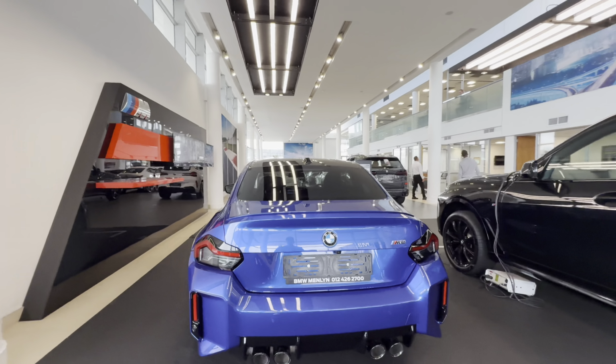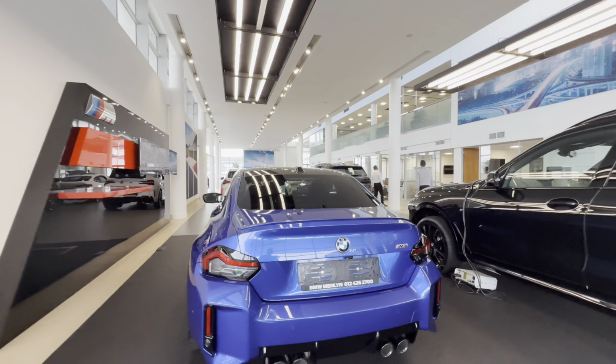And one last look at that rear once again. Very beautiful car. Even if you look at it from this rear 3/4 angle, I think it looks stunning. If you come the other side as well, very beautiful car.